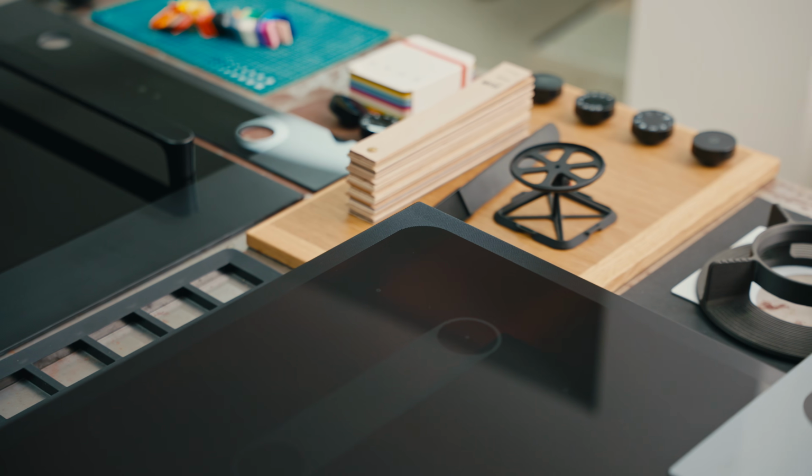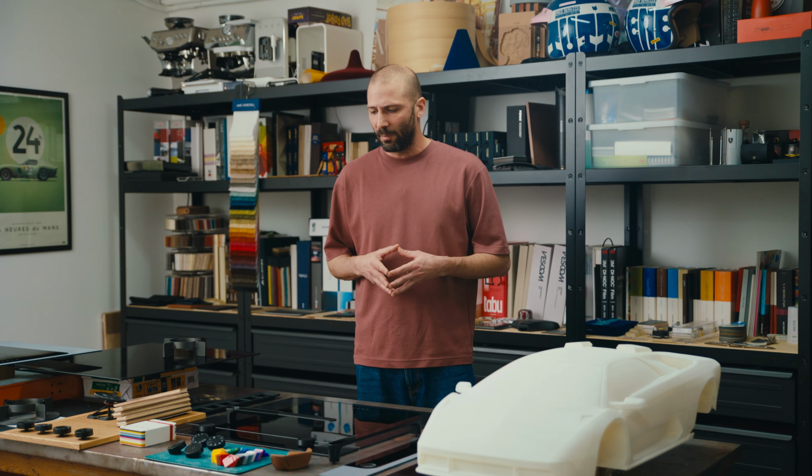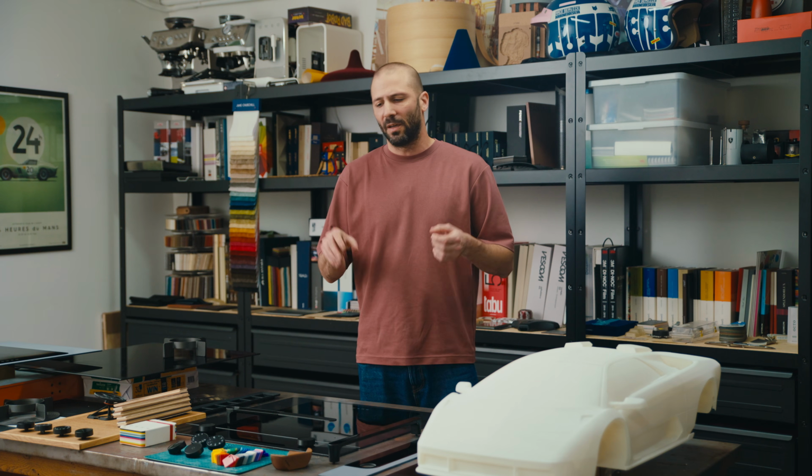The pattern we created for the Musa products has a double layer of presence. So when you see it from far, you perceive it as a solid block of color. But when you approach the products, when you get closer, you start to perceive these subtle patterns of lines that for us is really like discovering a precious detail of the project. So something that you discover while you get closer to the object.